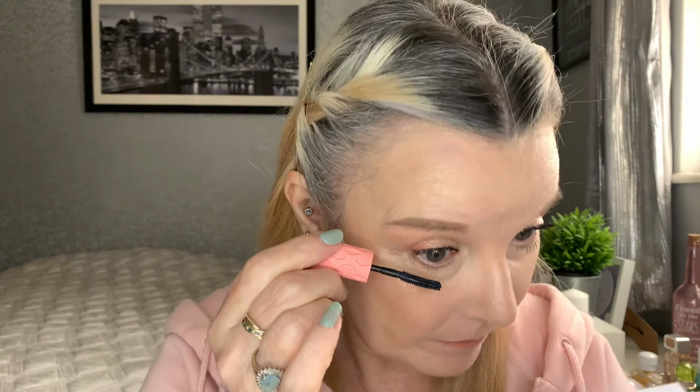And now we're going to do exactly the same on the other eye, but with the Roller Lash. Take some of that product off because there's quite a lot come out that time. And again, going back in with the tiny side first, just so that I can see the lashes. And then we're going to go in with the bigger side just to finish them off.